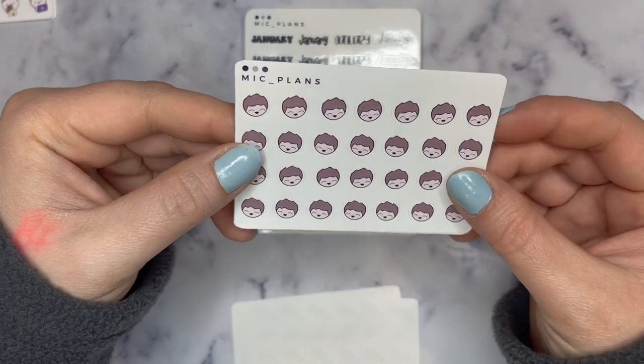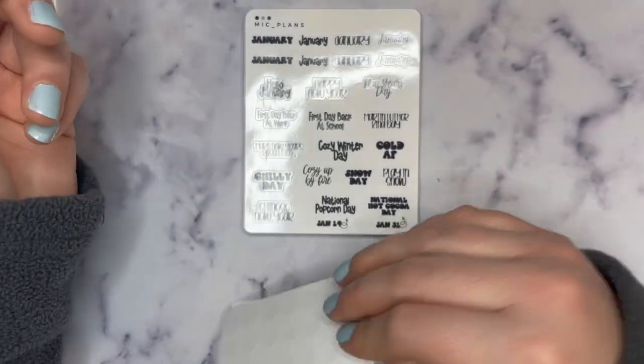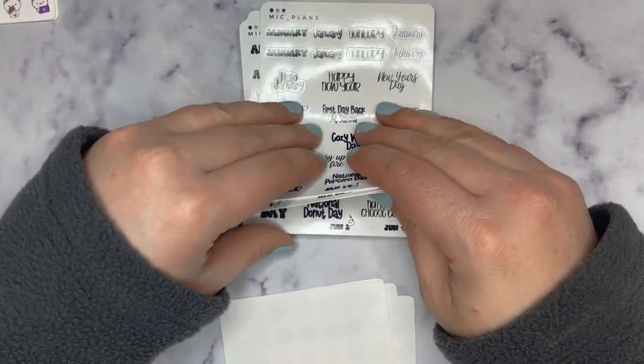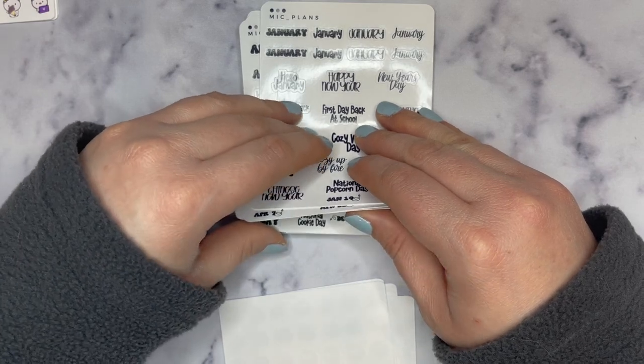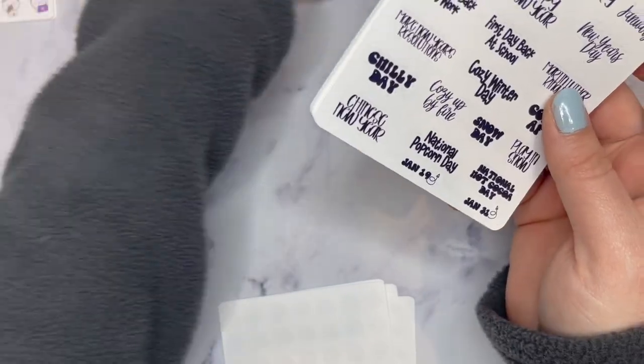Anyways, I got custom boys to mark Vince in my planner. And this is a big bundle, so I think we're gonna do this at the end. Or I can do it now. We'll just move this. Okay.